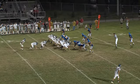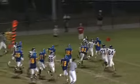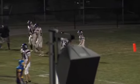So, yep, 2nd and 12 now. Looks like they'll get it to Carter upside. He breaks past the line of scrimmage, breaks 1 tackle, and he goes into the end zone. 32 yards there for Thomas Clark.